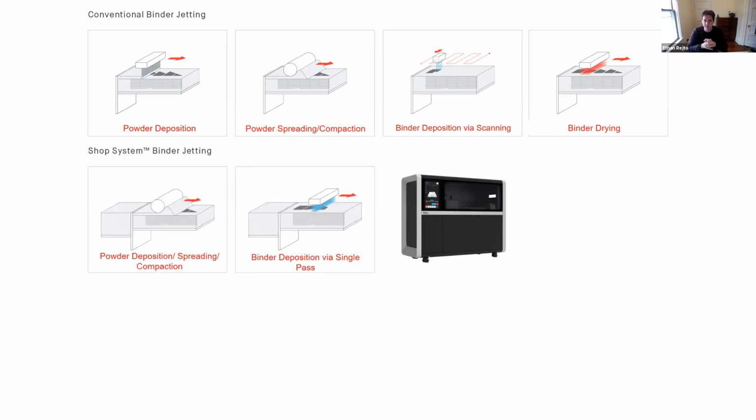So starting with the shop system, we're able to consolidate from 4 steps down to 2 steps. So rather than doing powder deposition and then compaction, we're able to do that at the same time with one roller. We then do binder deposition with a single pass. So we have a print bar that's the entire width of the build volume that's going to lay down an entire layer of binder in just a few seconds. So we can print entire layers in just a few seconds here. And then with our binder systems, generally, they don't always need to be dried.